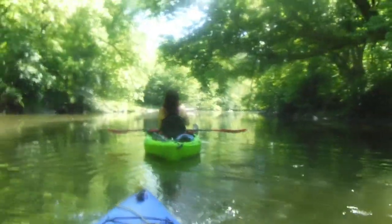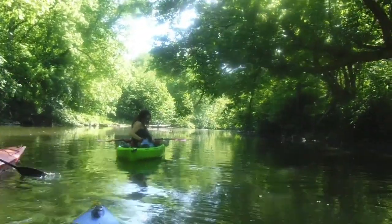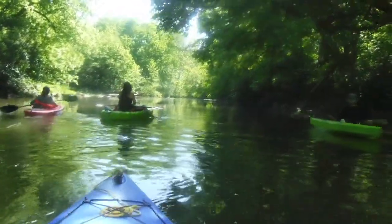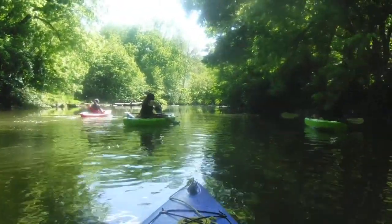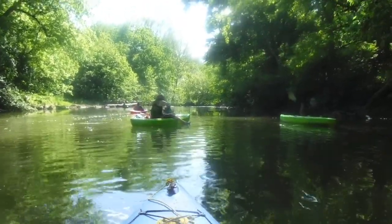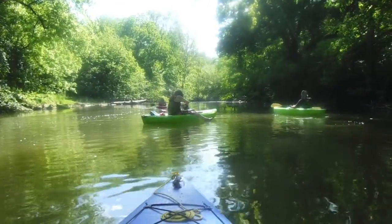All right, we hear a rapid up ahead, and we can see we're coming up to the beginning of the end. That's this rapid, a nice calm stretch, and then rock and roll. So everybody's batting down the hatches and getting ready. This is where a couple trips back last year I wiped out and got full of water and had to dump it out. So we'll see how it goes this time.